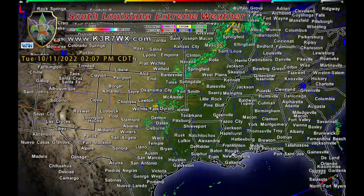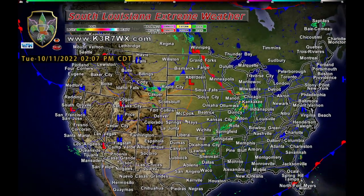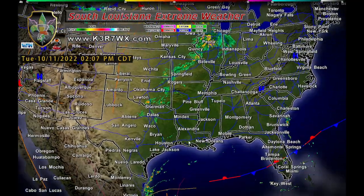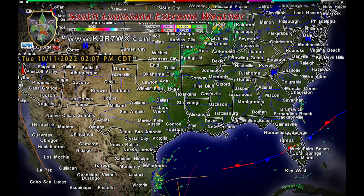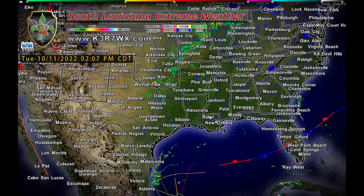Alright, so with that said, here comes our front. It's going to be diving down, and again, don't expect a big cool down with either. What's coming next week, towards the end of next week, some may see 40s next week. I say some, mainly along and north of the I-12, I-10 corridor.